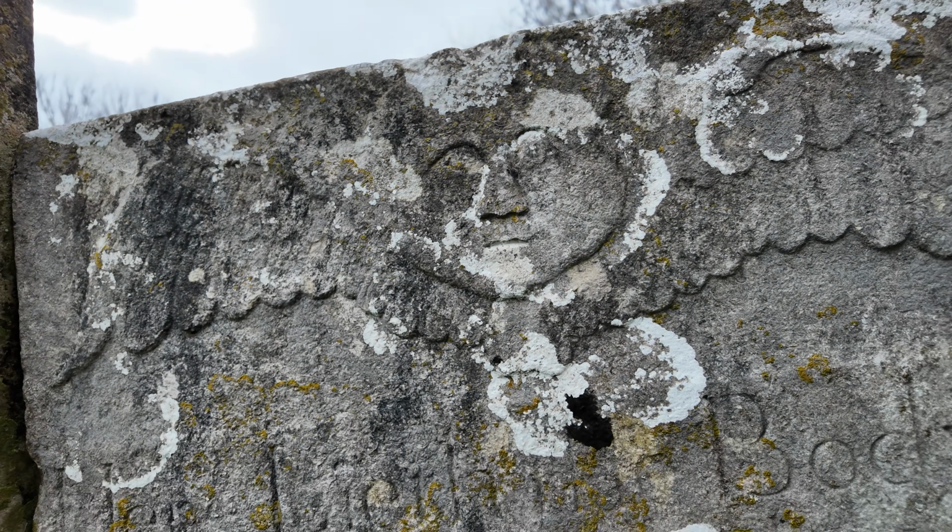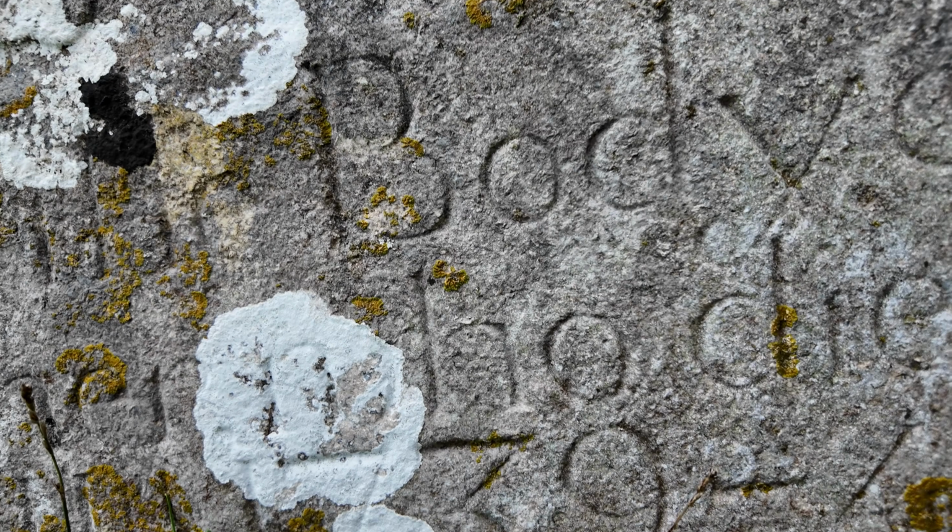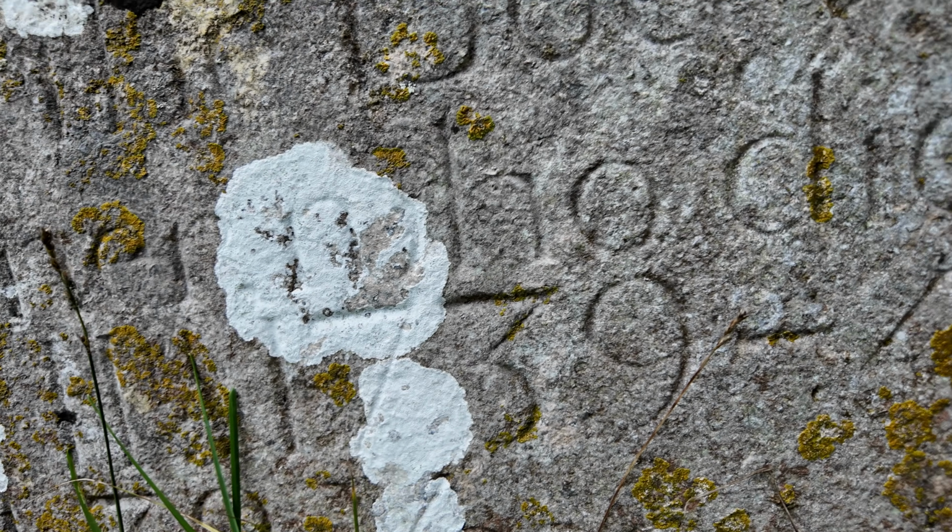I found this beautiful headstone. It's quite unusual to be able to still read one that's this old. Look, nearly 300 years old.